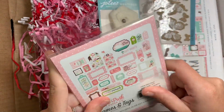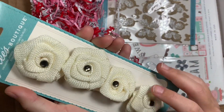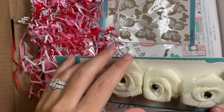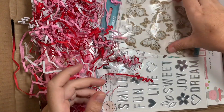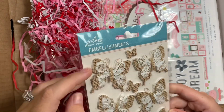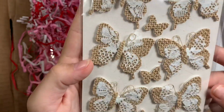So cute. And then this is Jolie's Boutique. They're rolled little, almost like a burlap style flower with little gemmy center stones. Oh, they've got a little sticker part on it so you could just stick it straight to your project. Super cool. And look how cute these are. These are little Jolie's Boutique embellishments. These have foam, burlap, and then lace. And then look at their little antennas, you guys.